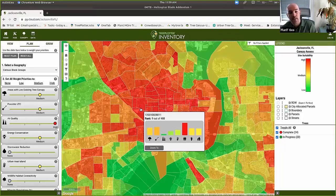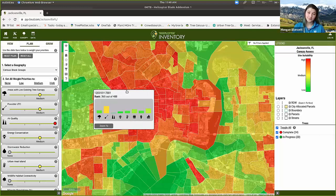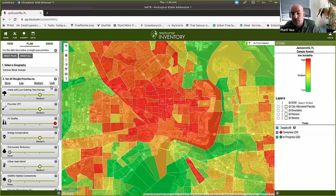So yeah, basically this is one option. This is a tool that we'll provide for you if you choose to have us help you with your canopy assessment. You can have this and share it with the public and share it with city council. And the management plan, I think, is the next step, which is, you've got the data. TJ's done your inventory. Megan's done your canopy assessment. But you've got to make it a reality.